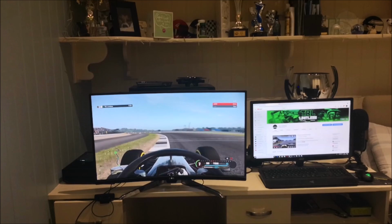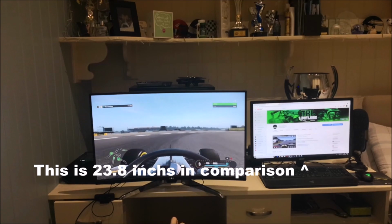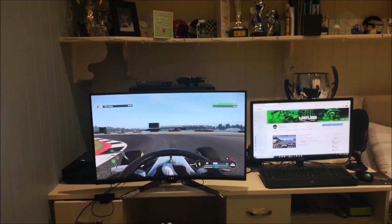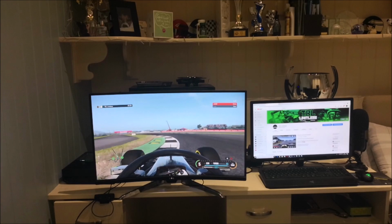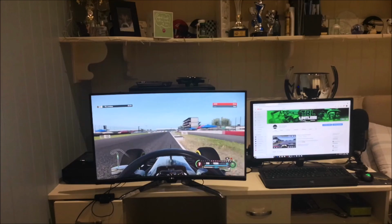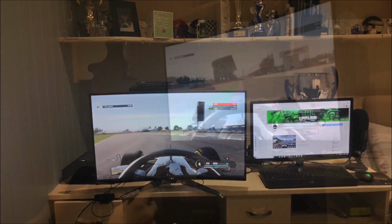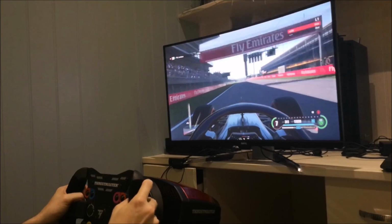It's a 31.5 inch size monitor, and for me, the biggest I've had before, as I said, was 27 inches. This, I just feel, is just the absolute perfect size. If I had anything bigger than this, I feel it would just be a little bit too much for me. Considering the distance I sit away from the monitor, I feel it just allows me to see all of the screen, and just within my peripheral vision as well, I just feel super enclosed within it.